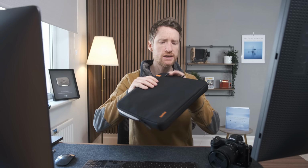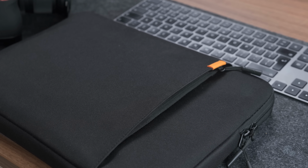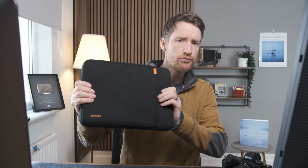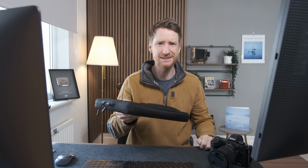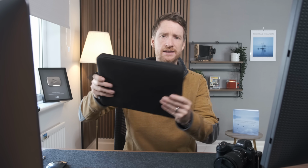This thing is thick, padded, sturdy, and has a pocket on the front which holds all of my hard drives and the charging cable for the laptop. And that meant that I could keep everything I needed for a van editing session in one easy to reach, well protected place. And I could just shove it in the back of my van, down the back of my seat, under my mattress, wherever, and there was no risk of damage to the laptop.